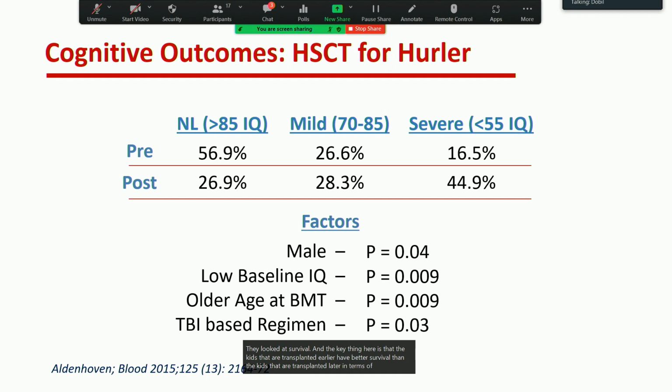In terms of the cognitive outcomes too, at least in this analysis, 56.9% of the kids were normal as defined by an IQ of 85 or better at the time of transplant. 16.5% of them were severely affected with very low IQs. But the point I want to make here is that even the kids that have gone through transplant, survived transplant, there is some loss of cognitive ability before they stabilize. So this is a limitation of transplant as well, and Julie and others can expand on this.